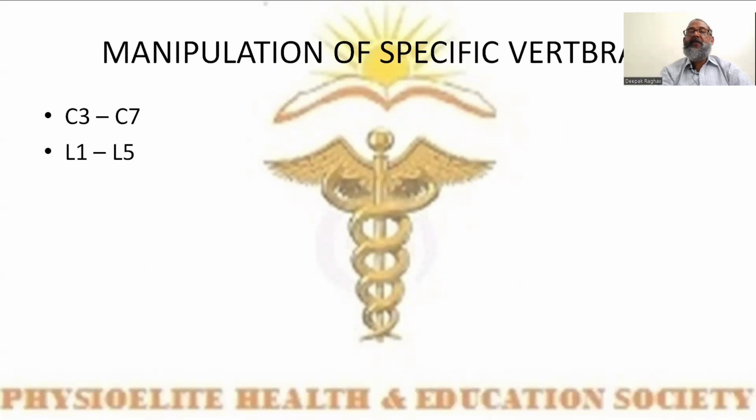Now come to the manipulation of specific vertebrae, C3 to C7, L1 to L5. Some manual therapists and researchers claim that we are manipulating a specific level of vertebra, that is, C1, C2, C3, C4, or C4 to C7, or L1, L2, L3, L4, L5. For a specific vertebra, we cannot prove that we are manipulating that specific level. When a popping sound comes, it could be coming from anywhere. We cannot explain or justify that it is coming from just that particular level.